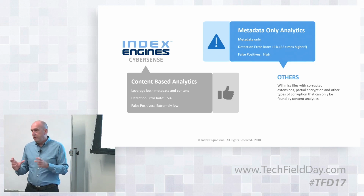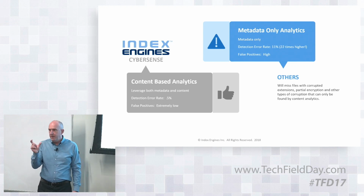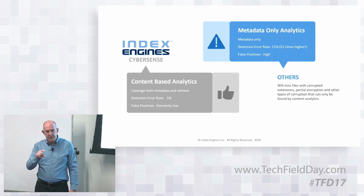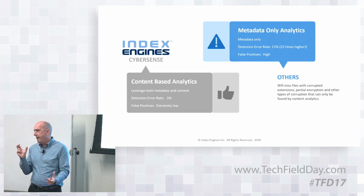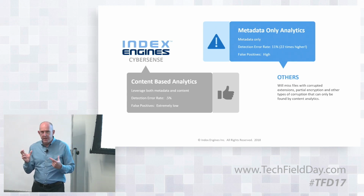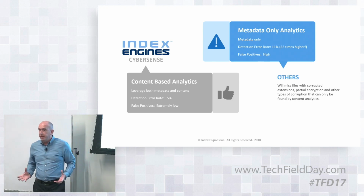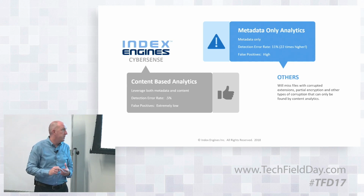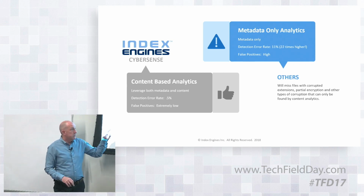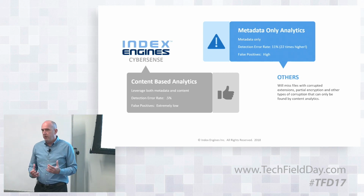When CyberSense looks at a file, it reads the header of the file. So it'll read a Word document, go inside the content, read the header, and say this is a Word document, but the extension does not match. So, file type mismatch. With metadata, you're not going to be able to see that type of corruption. Or partial encryption, when they go inside of a Word doc and partially encrypt the internal contents of the Word doc. There are quite a few corruption or attack vectors that require full content.